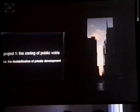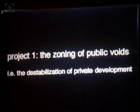Okay, project one, the zoning of public voids. I started out with an analysis of solid and void structure around the site. The interesting thing is that you have a disintegration of the 19th century block structure, where the Corbusian post-war development of high-rise tower in the park type situation takes over, instigating a completely different relationship to the city's grid. So the site is kind of here, and then this is sort of the reversal of solid and void structure, tower in the park, 19th century block structure.